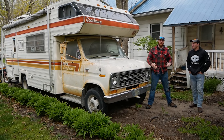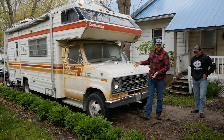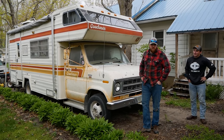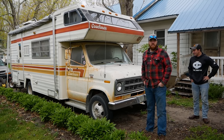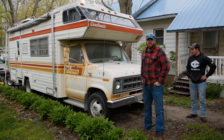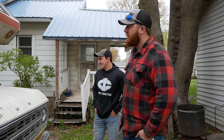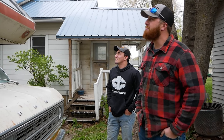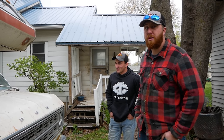So right away, thank you guys for tuning in to this excellent episode of Junkyard Digs. Like I mentioned, we're gonna get this camper running. It's been sitting for a few years. We don't actually know how long. It's rusty, it's ugly. It's a 77 Ford with a 460 and a four barrel. We know absolutely nothing about it. We haven't even been inside yet. So let's start things off by exploring this and seeing how much work we have to do.